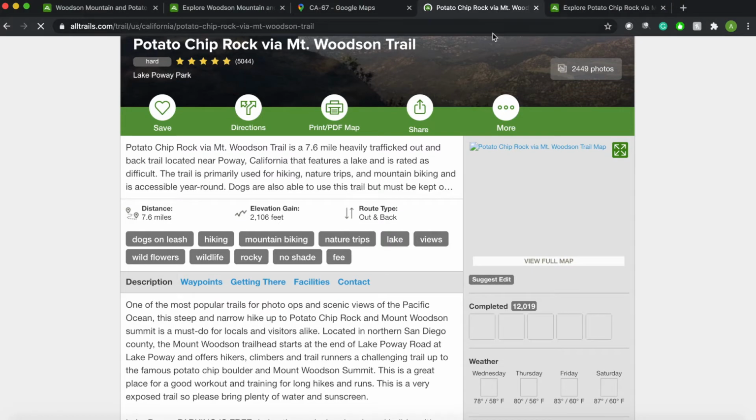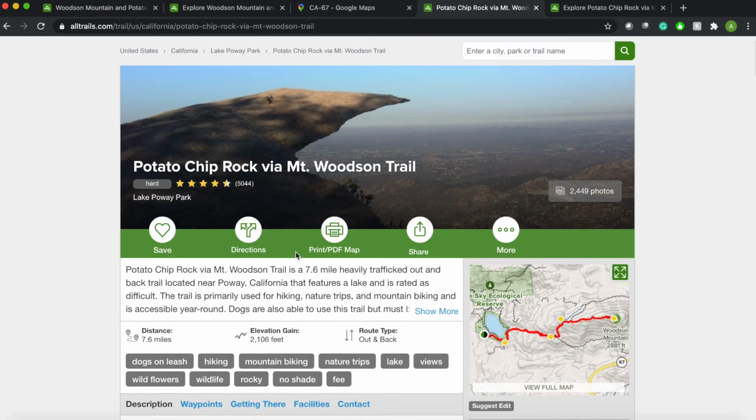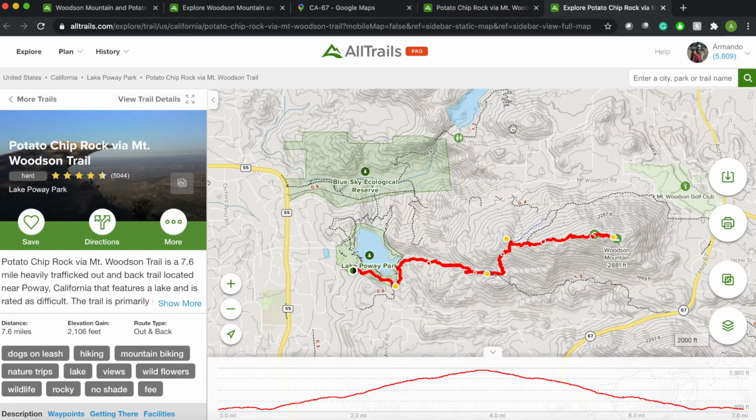As I mentioned earlier, this is the short way to get up to Potato Chip. There's also the long way that goes through Lake Poway, and I will not be covering a lot of details on this because I will do its own video at some point, not during the summertime. I remember I did this a few years ago. There's like no shade on this trail, and it's pretty long, so this will be maybe more towards fall. So pretty quick and easy.